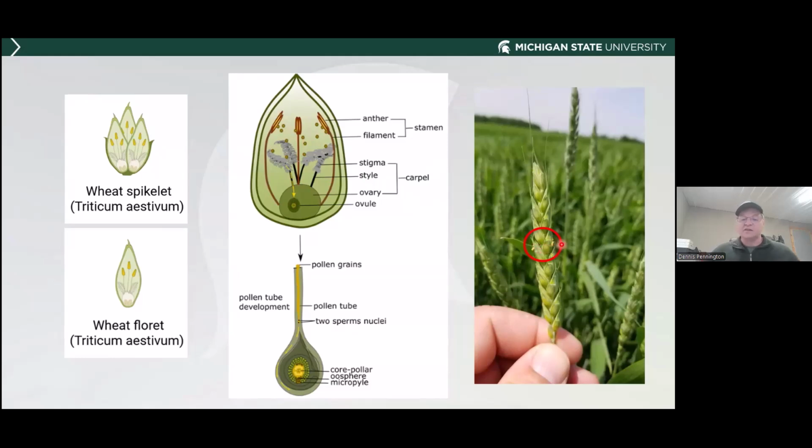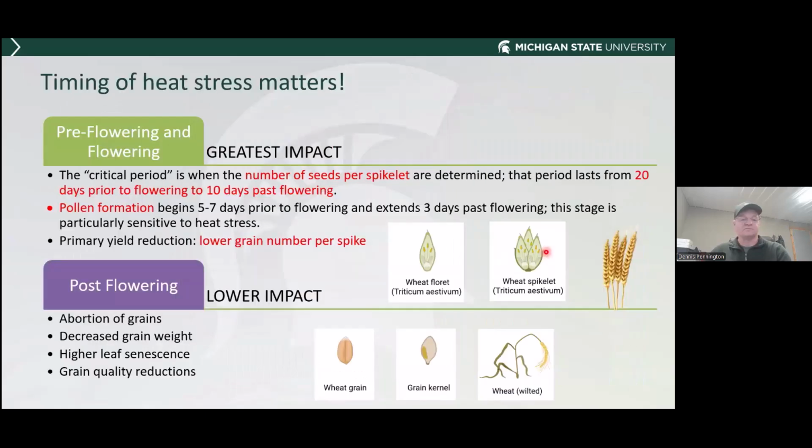on the head. And this is also a critical time because this is the trigger for when half of the heads in the field have these anthers coming out. That's the time to make your fusarium head blight application. So just know that when you're starting to see these anthers, the fertilization has already occurred inside the heads, or inside the individual florets.